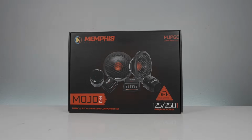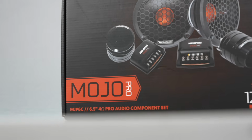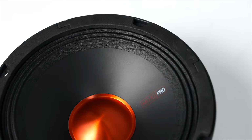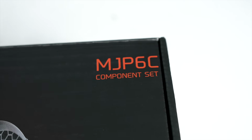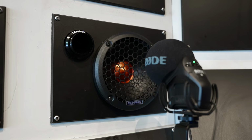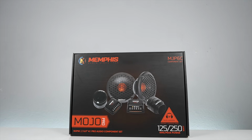If you're looking for a speaker setup that gets loud, stays clear, and has an aggressive pro audio look, you're gonna wanna check this out. Today, we're reviewing the Memphis Mojo Pro 6.5-inch component speakers, model number MJP6C. We'll be walking you through the specs, unboxing everything so you can see what you get, and even do a live demo so you can hear these speakers in action. Stick around. This is one you don't wanna miss.